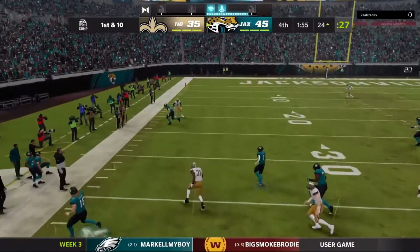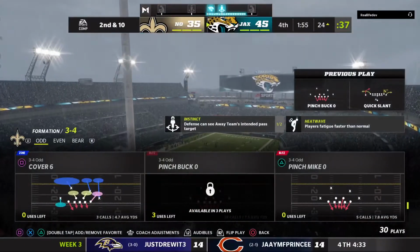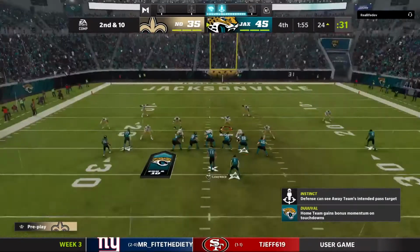Buying time to his left. Nothing open downfield, so he'll throw it away. They've given up a few first downs on this drive, but getting the incompletion there, that should give them something to build on and maybe turn the tide.